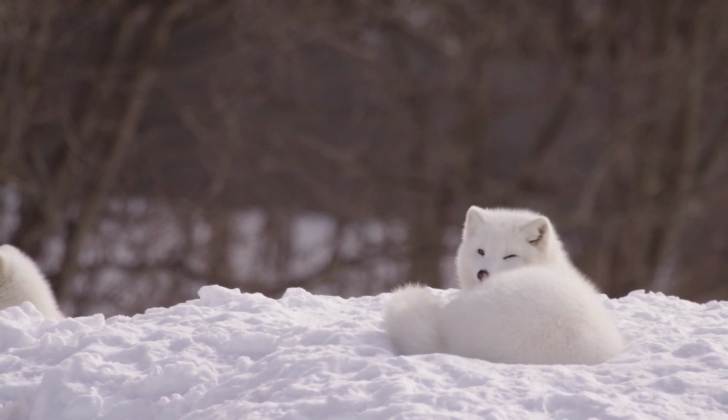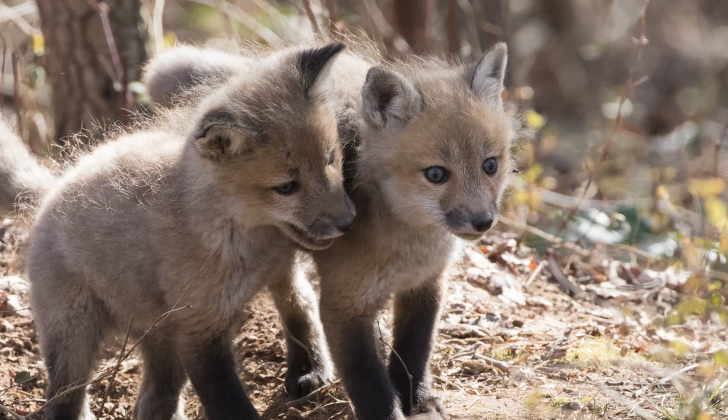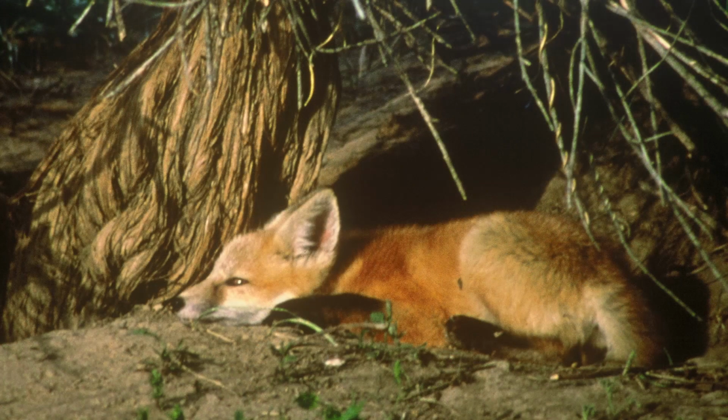Foxes create their dens underground where they have their kits, also known as baby foxes. This is also where mating occurs. Foxes do not usually sleep in their dens, using them primarily for mating and raising kits. However, they will sleep in them at times and in bad weather.